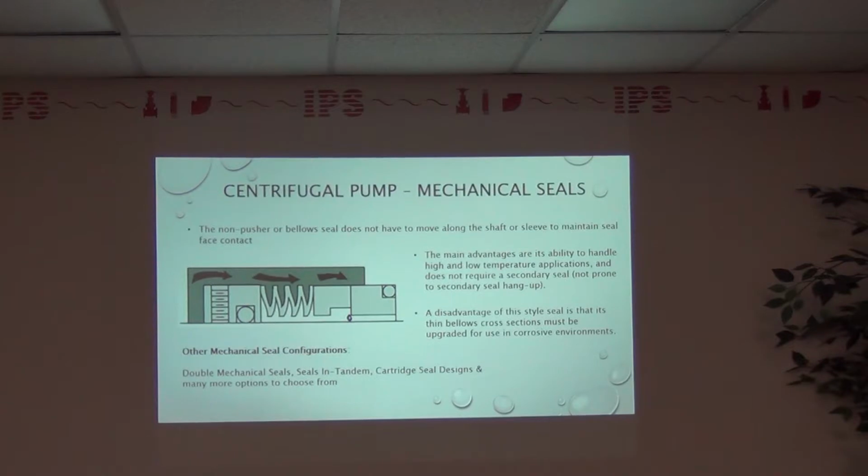The other would be seals in tandem. I don't know if you guys do any refineries or oil and gas or anything like that. So what you do is you have two mechanical seals. If the first one fails, you have a buffer fluid with a sensor, right? So if the first seal fails, it sends out an alarm. The secondary seal is protecting from that fluid leaking. So in the cases of highly volatile or corrosive or dangerous chemistry, that type would be used.